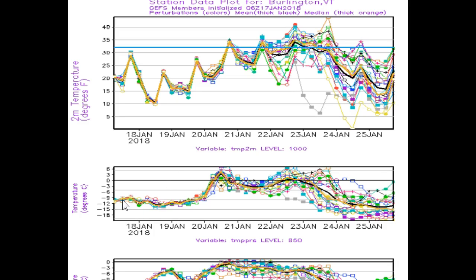Looking at 850 millibars, hectopascals, you're looking at temperatures going above the freezing mark. That would be on Saturday, a little dip on Sunday, and then you're getting into that weather system here that could provide us with some wind, some wet snow, some mixed precipitation types, and so forth.